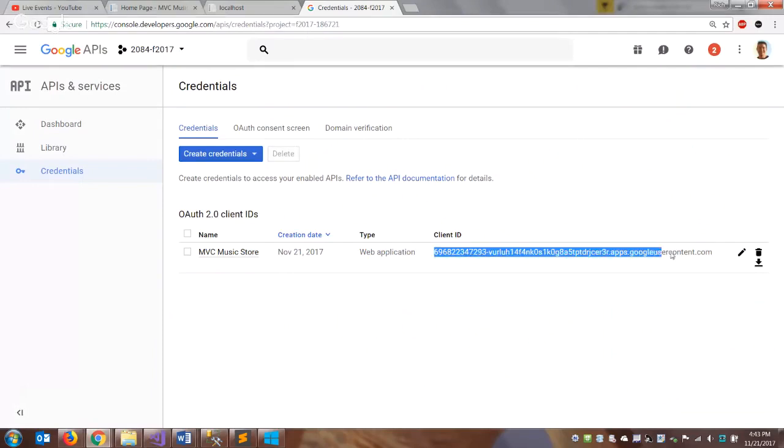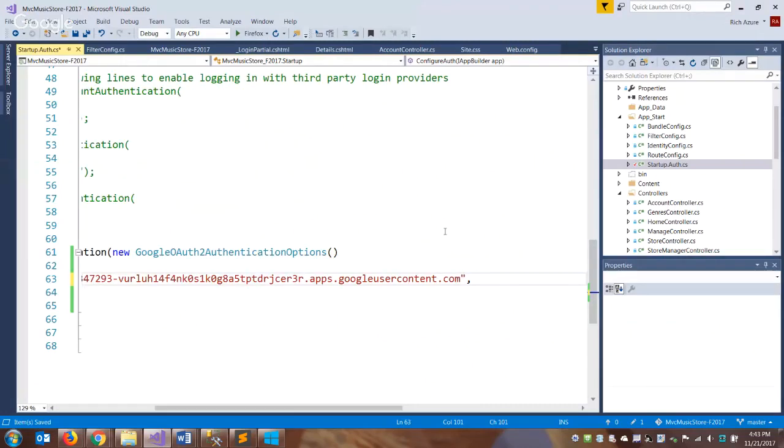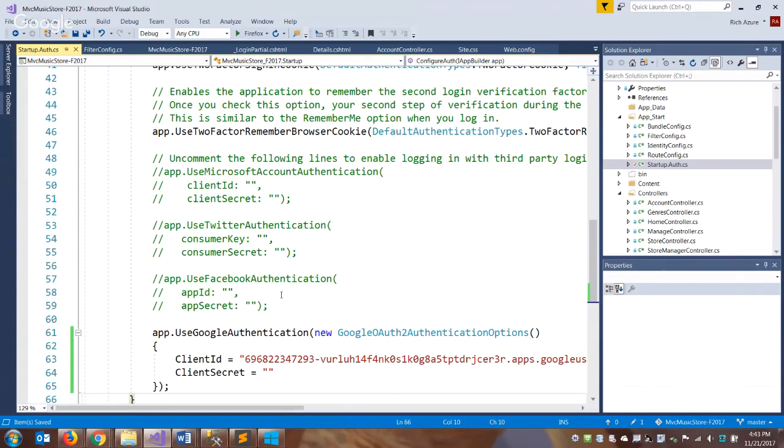So I'll go back, grab my client ID and copy it. And I'll paste it inside of the quotations for client ID. This long string that ends in apps.googleusercontent.com. That's the first part. Now it's also asking for a client secret. We haven't seen that yet. And notice, if you look at Twitter, Facebook, Microsoft, they all work the same way. You get two credentials, an ID and a secret. So enabling those other ones is almost the exact same as enabling Google.